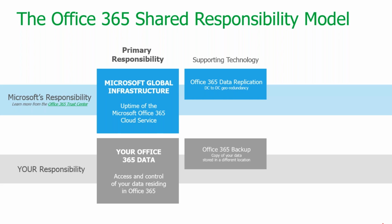Well, Microsoft delivers on the uptime of the Office 365 service with data center to data center replication. And what we know about replication is what goes out in one end gets replicated out the other. So whether it's an accidental deletion, ransomware, or retention policy gaps, any one of those risks can actually be replicated. And sometimes we ask the question, what's more important, a backup or replication? It's a trick question, because you need both. That's why our flagship product's called Veeam Backup and Replication, because we do believe in the need for both. But we especially believe in the need for an Office 365 backup, a copy of your data stored in a different location and isolated from the source.